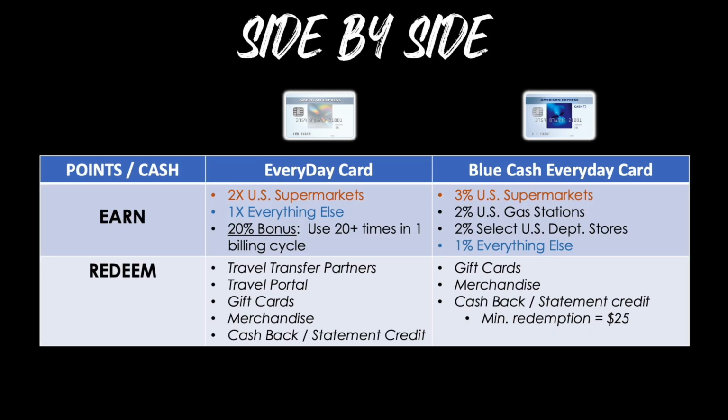Now let's check out the reward structure. On the Everyday Card, remember you're earning points here. Double at supermarkets, 1 point per dollar on everything else, and then that 20% bonus on all the points earned in a single billing cycle if you use your card to make 20 transactions or more. Then the Blue Cash Everyday Card has a 3-2-1 structure in some broader categories. But there is no 20% bonus on your cashback there.